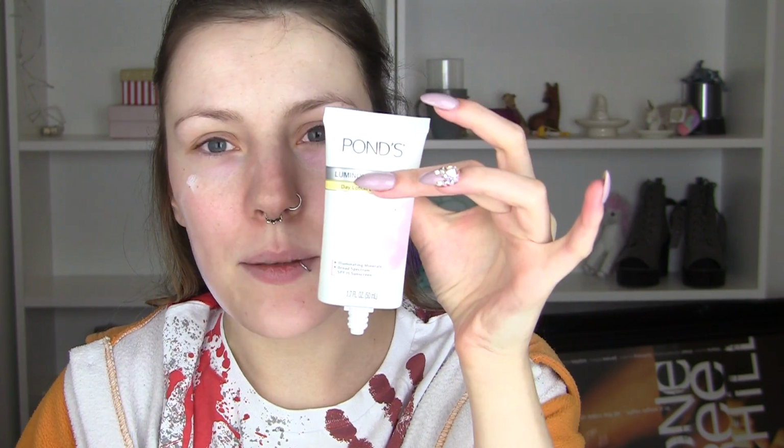I'm just going to moisturise my skin with the Pond's Luminous Moisture Day Lotion with SPF 15, just to give me a nice dewy glow underneath my foundation. For my primer, I'm going to use the Benefit Professional, and on my nose I'm going to use License to Blot. I really like License to Blot on my nose just because that's the place I have the most pores and I get a little bit of caking around here.